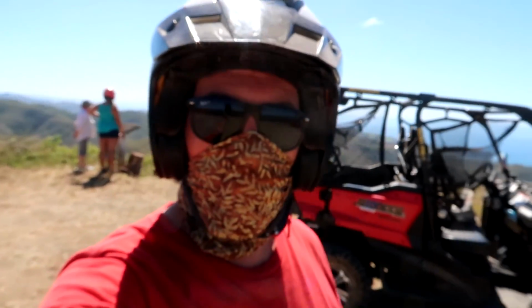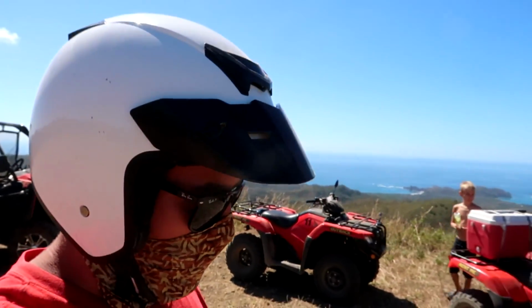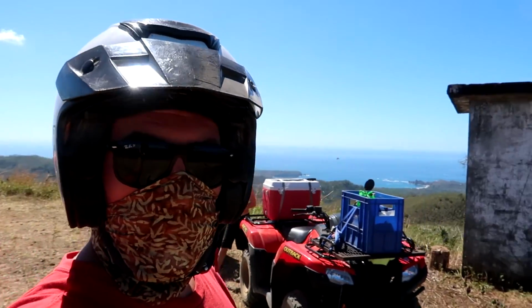Alright, so we got another vantage point here, a view of all the coastline of the Nicoya Peninsula, just about. I'm just going to show you here.